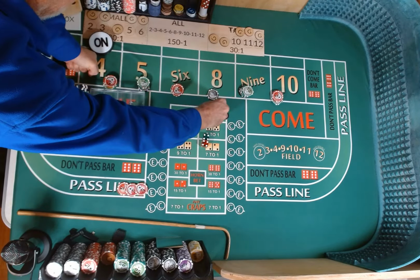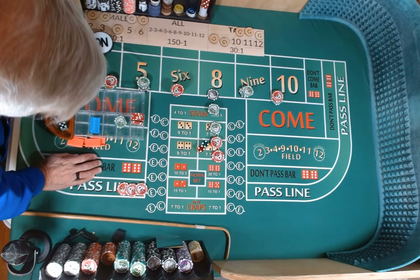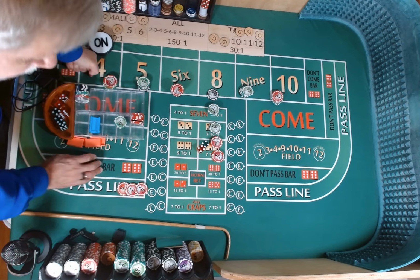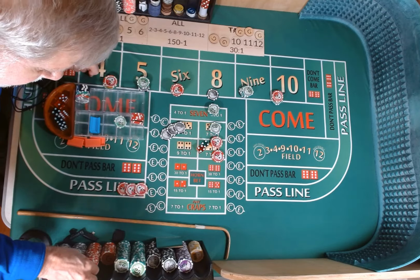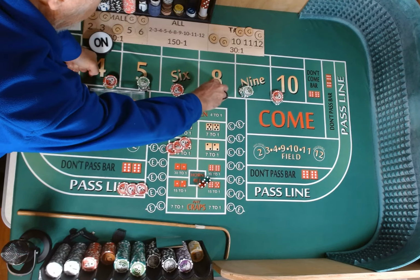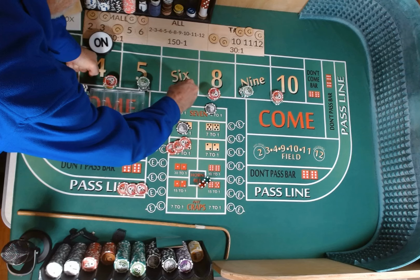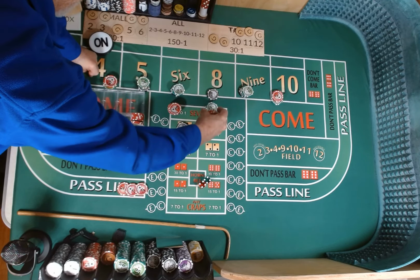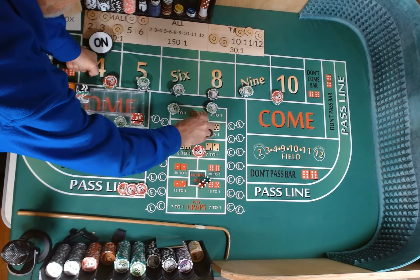We have $270 on that 8. $240 pays $280. It's going to pay $315. We're going to make our 6 and 8 look like $300 each.